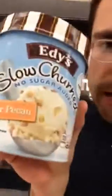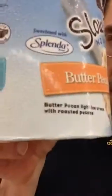But look how our companies can be really tricky here, okay? We've got a product here. We've got some Edy's, okay? Look what it says there. No sugar added, okay? What is it sweetened with? Remember I said that's the big question? Splenda. Splenda is somewhere in the top 10 of the worst chemicals you do not want in your body. It's in that same category of, you know, Sweet'N Low and a lot of those other artificial sweeteners.